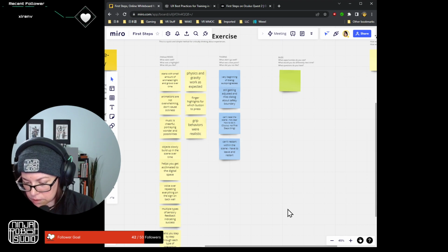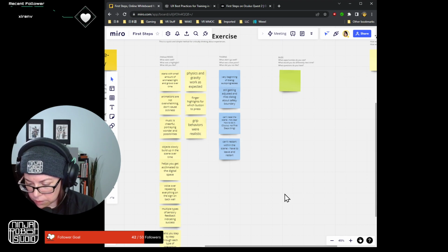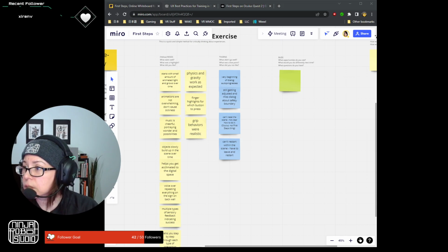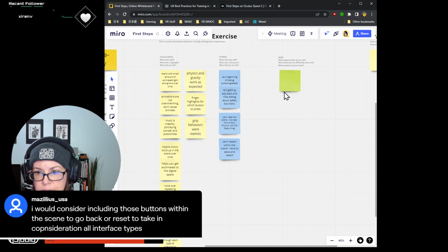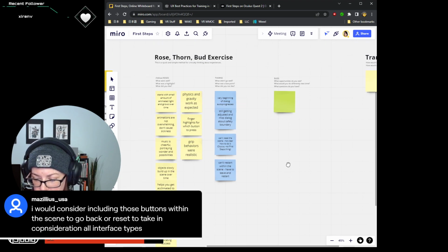That's actually a good idea. That's a good point. I would consider including those buttons within the scene to go back or reset, taking into consideration all interface types. So that would be a bud: repeat a task or something you missed.